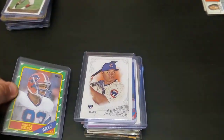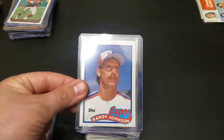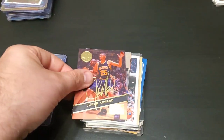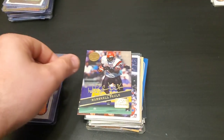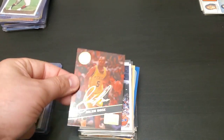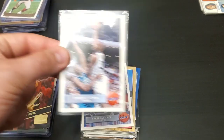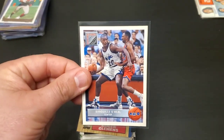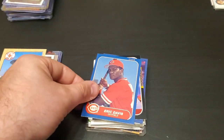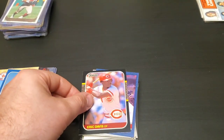We have Andre Reed. Rookie, Javier Baez. We have one and two, Randy Johnsons. Here's a Juwan Howard, Gold Standard. Marshall Faulk, Gold Standard. Jalen Rose, Gold Standard. Right here we have Future Force Shaquille O'Neal and a second Future Force Shaq. Here's a Roger Clemens. I seen a lot of people comment about Eric Davis, so I wanted to showcase a couple of his cards.